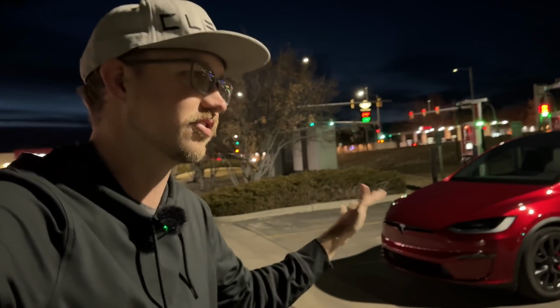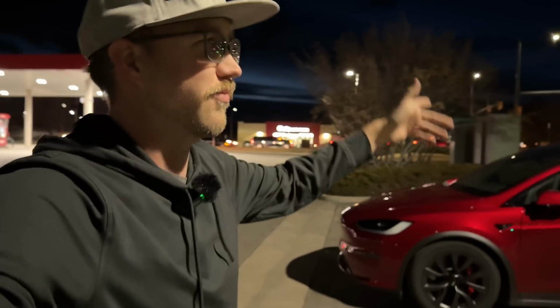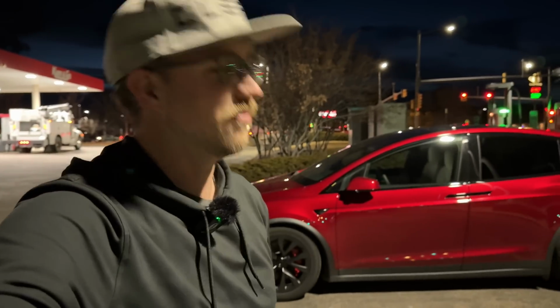I would really love to just run every single car in summer and winter and really see how much temperature affects each car, because the cold can have a wide variety of effects on different EVs. But there you have it. We're ending, it's right about 42 degrees out right now, so definitely chilly.